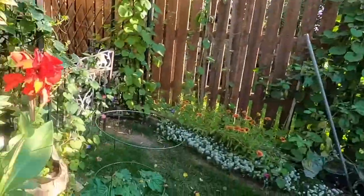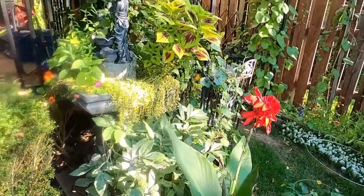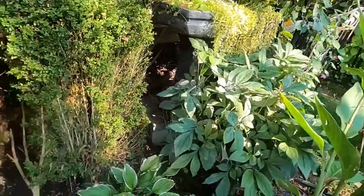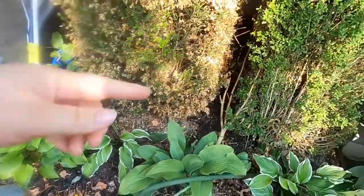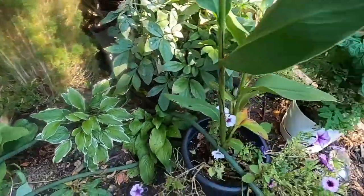them in the store. And then over here, we just have the canna lilies, some coleus, and these hostas are doing all right. We planted all of these here this year with the boxwoods where we moved them. That boxwood is not doing great, so let's hope it survives the winter.